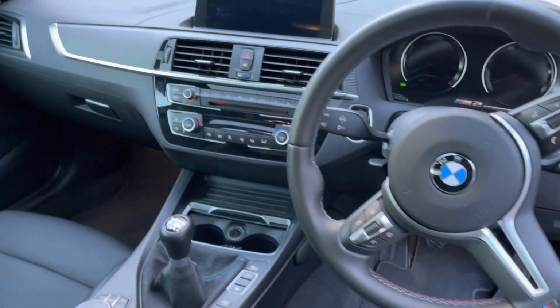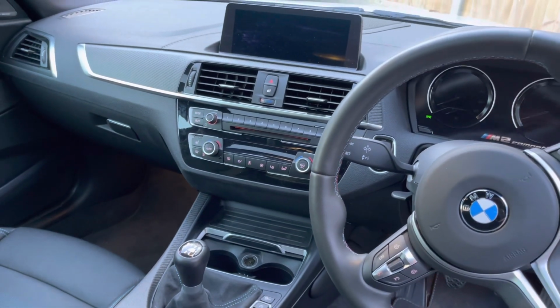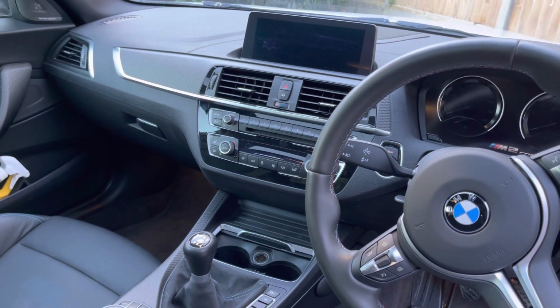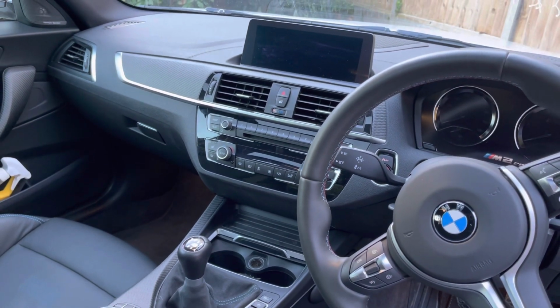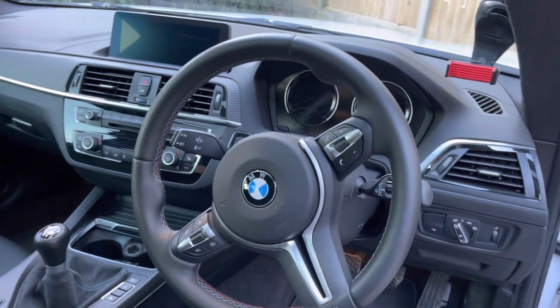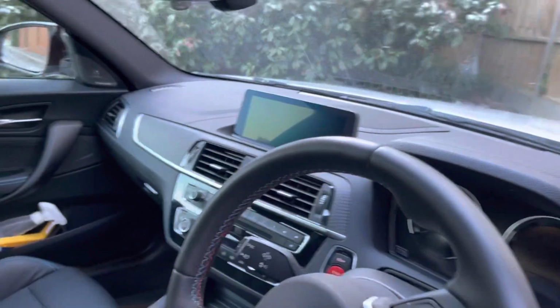It was also one of the main reasons I decided to go for an M car that has a remarkably similar interior to what I've been used to, going back to 2013 now, when I had an M135i, then my M140 in 2017, and now this M2 Competition. The interior is extremely similar, and that almost put me off ordering one.